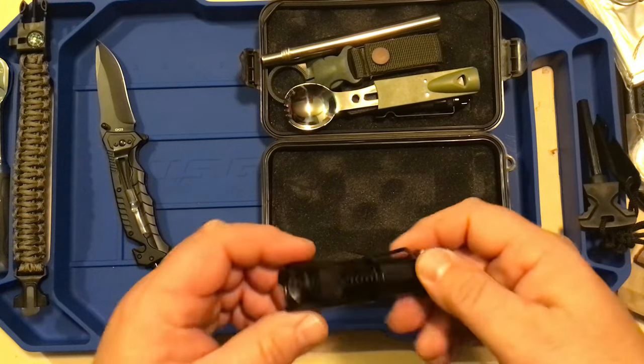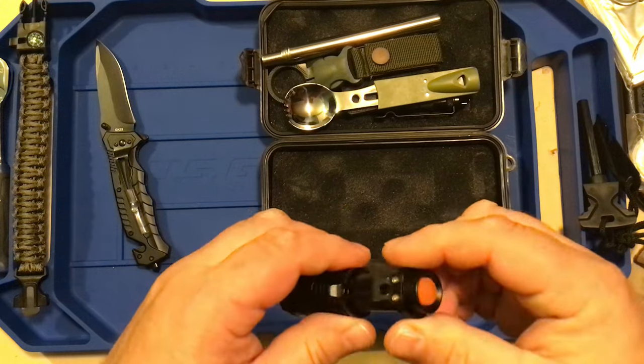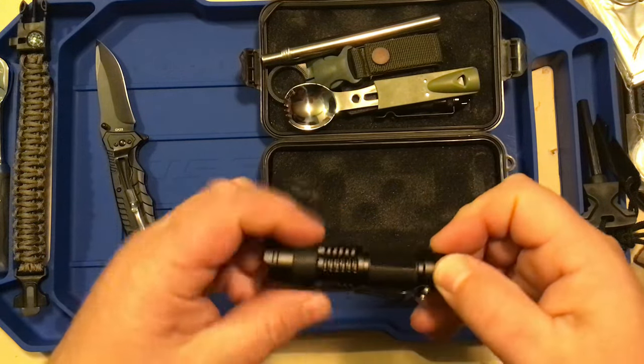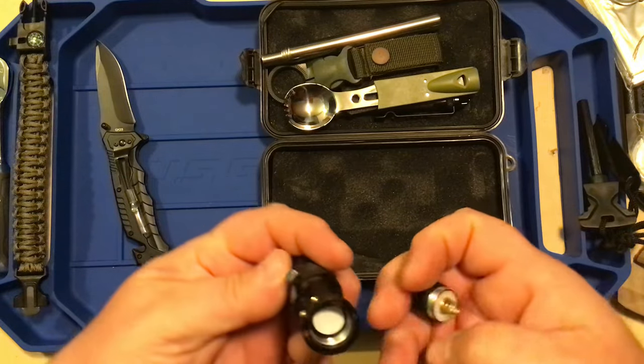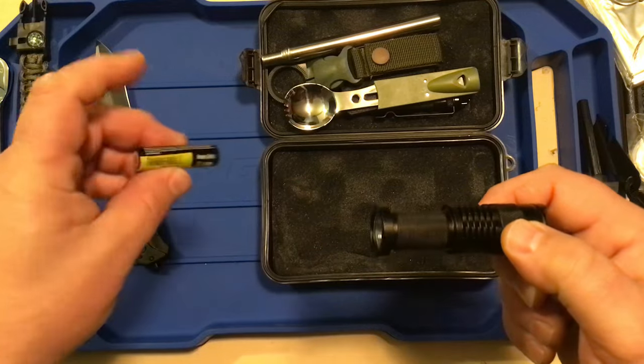Flashlight. This was supposed to come with batteries, but for some reason I don't see any batteries. Oh, you know, there's something in there. Oh, I see. It's got this piece of cardboard in there.